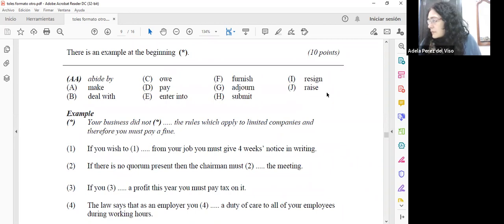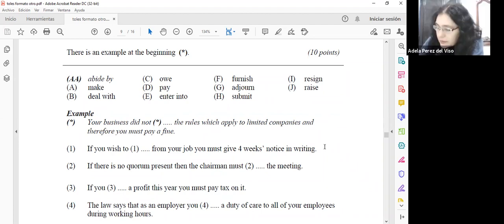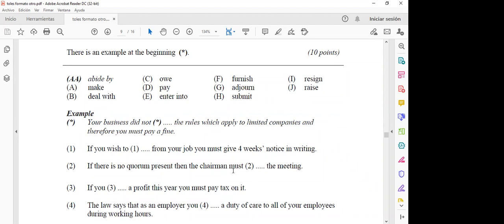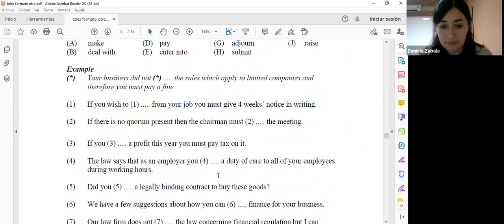Enter into. We already used make a profit. To make a profit. Yes. That's a collocation, to make a profit. If you make a profit this year, yes.